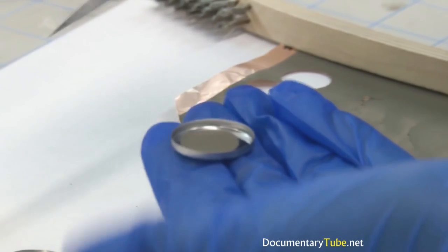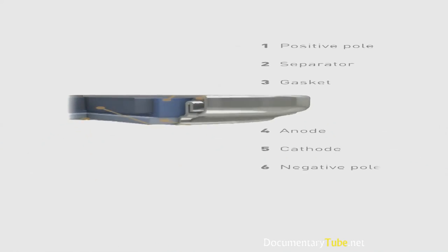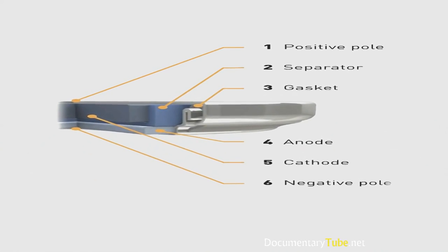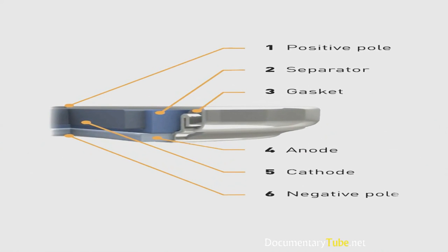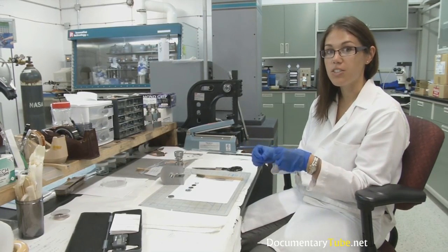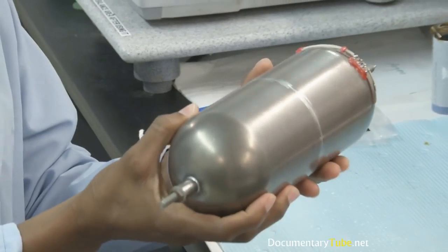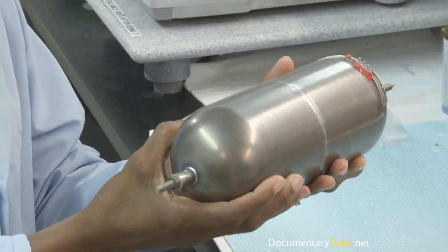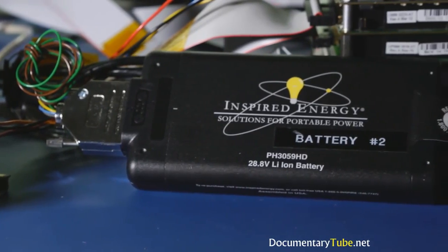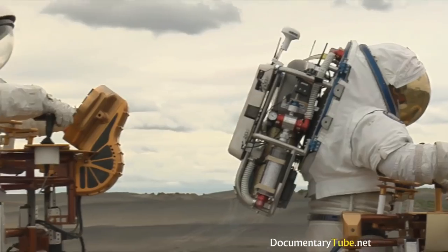There are main components that go into a battery cell. There's an anode, a cathode, each of them made of a different material. There's a separator, and there's an electrolyte. So we do a little bit of work dabbling in each of those materials to improve how they function and then how they function together. This work has paid off. These new batteries will soon be going on for further tests into next-gen spacesuits for final validation.